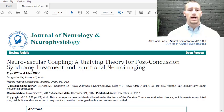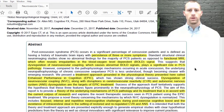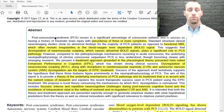It's by Epps and Allen. Epps works at Cognitive FX, which is in Utah. It is a clinic that works with post-concussion patients for cognition, and they do a lot of great work, similar to what we do in our clinic. Again, it's from 2017. If we look quickly through the abstract, it shows how post-concussion syndrome occurs in a significant amount of concussion patients, about 20 to 25%, and it's generally a persistence of 3 or more symptoms. On functional MRIs, it often reveals irregularities of blood oxygen level.